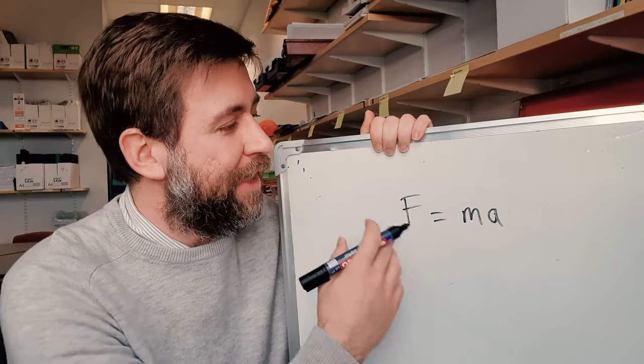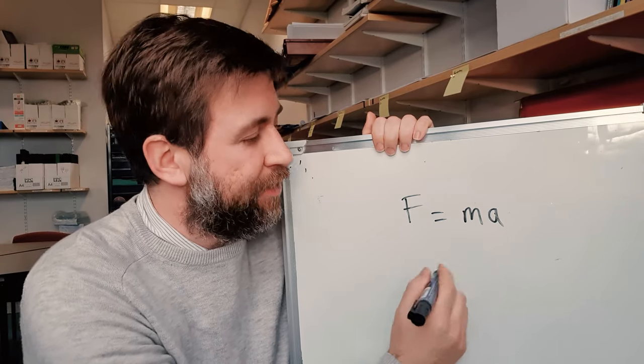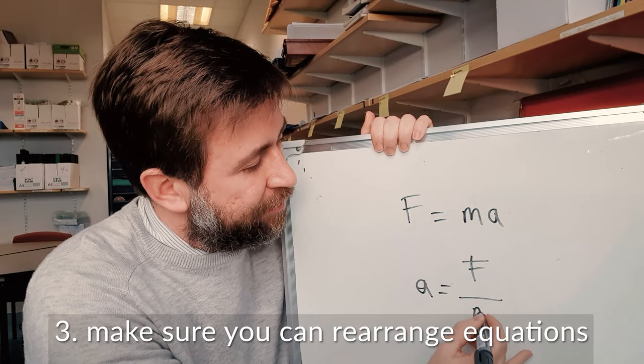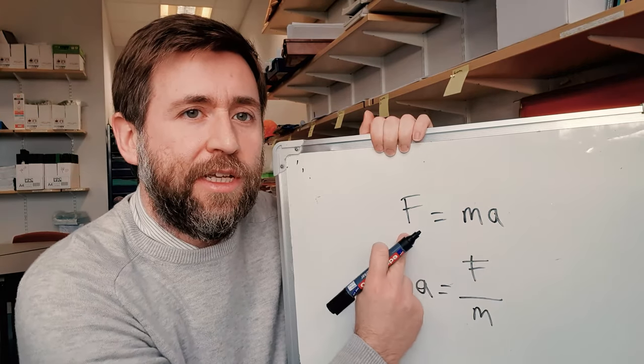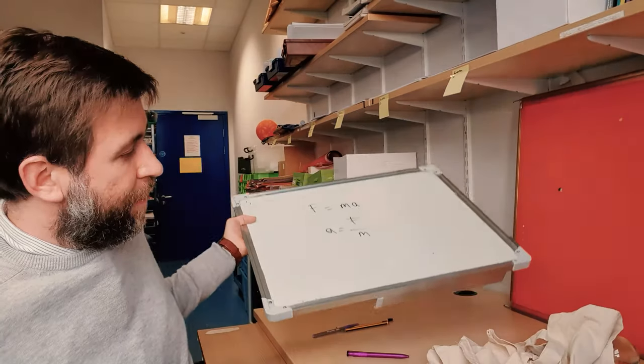Thirdly, they could ask you to calculate not the force but the acceleration. That would require rearranging to something like this: acceleration is force divided by mass. We've just done the inverse operation to times mass, which is divide by mass. That's pretty tricky stuff, and that's a vastly important skill to be successful in GCSE physics. You are not going to be successful in GCSE physics if you don't know how to use those equations to do calculations.